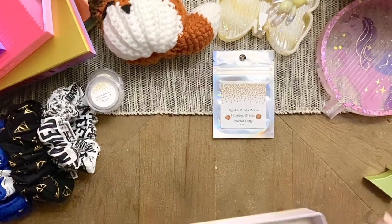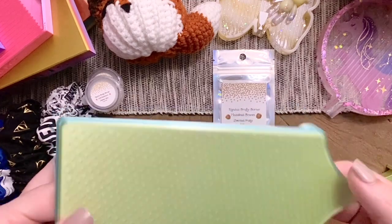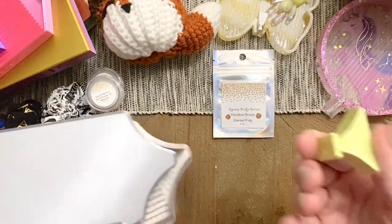Muni, what is wrong with this tray? I don't understand. What is wrong with this lid? I also do not understand. I like that the lids kind of snap in well and then they pop off really easily as well. And then we have a stopper.